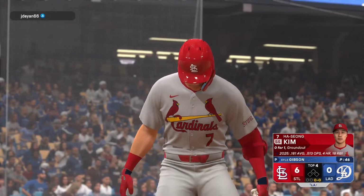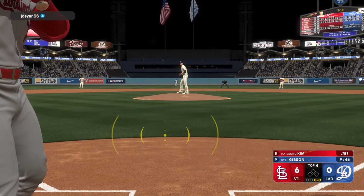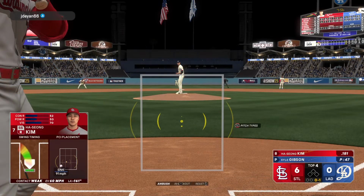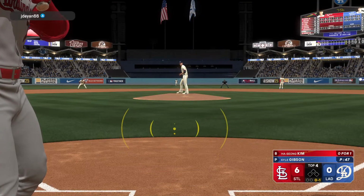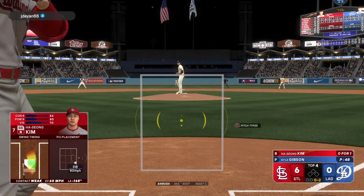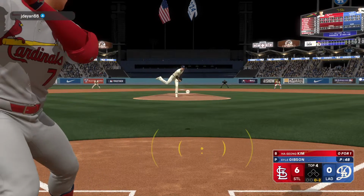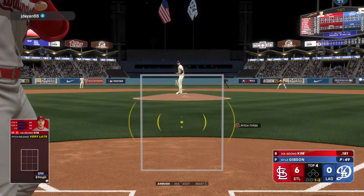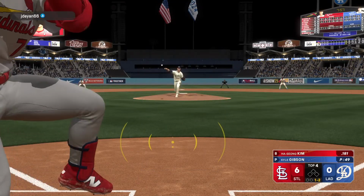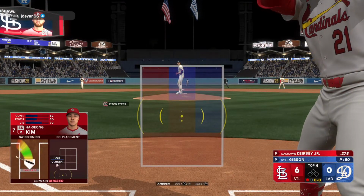And welcome back to the ballpark. Here's the shortstop at the plate, Ha-Seong Kim. And first offering is fouled off. Kim in his 5th season, 29 years old, and he's a native of South Korea. One ball, 2 strikes. Swings and misses. It's a strikeout. Couldn't catch up to the heater.